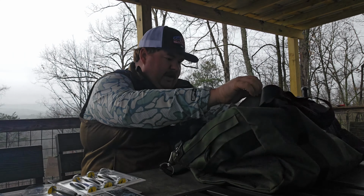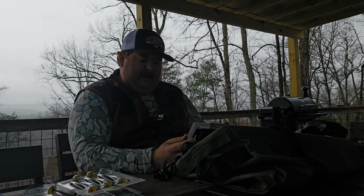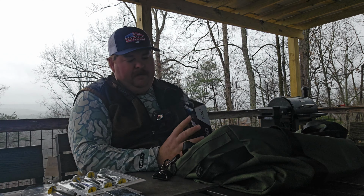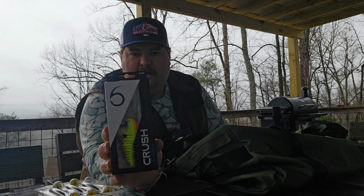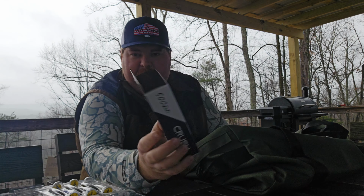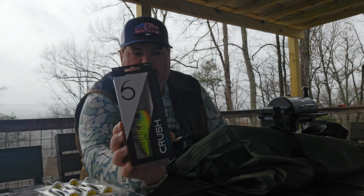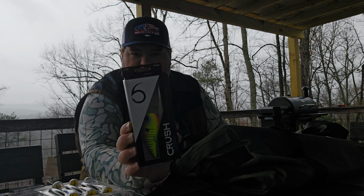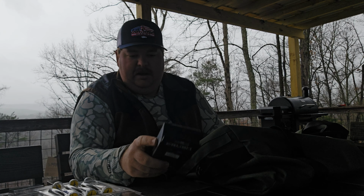Let's see what we got next. Man, that's a big one. We got a 6-inch Crush 500 DD, 16 to 24 foot deep diving crankbait. That's way bigger than something I'm ever going to use, but we're going to figure it out. 24 foot, that's way on down there. It takes a real nice, slow, and heavy power cranking ratio to get something down there. Like a 5-4-1 would be perfect for this, but it is going to take forever to get it in.